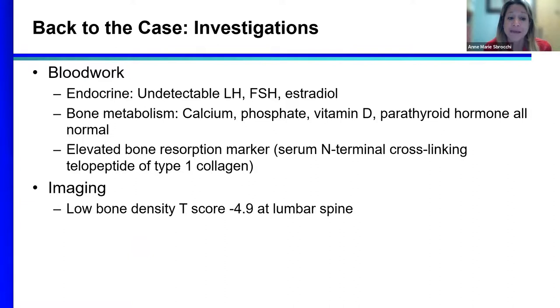Then she had her calcium and her phosphate and her vitamin D, and another hormone that's so important to regulate calcium in the blood, called parathyroid hormone. They were checked, but they were all normal. She did have a bone resorption marker, which was checked and it was elevated, saying that her bones were resorbing more than they were building. And she did have a bone mineral density score. Because she's an adult, it was a T score, and you can see it was reported to be very, very low at minus 4.9 of the spine.